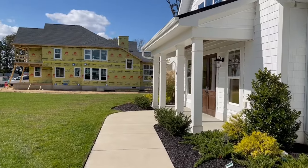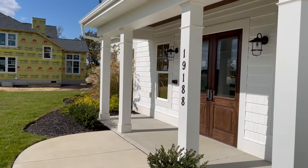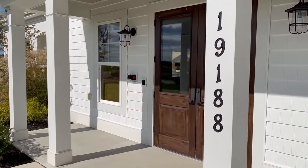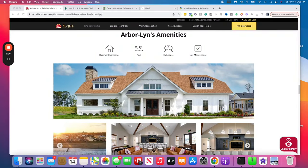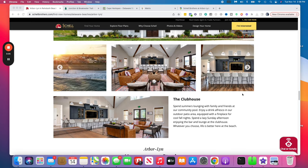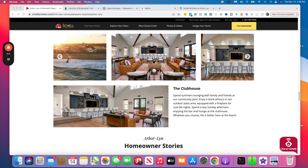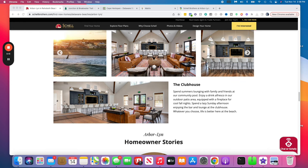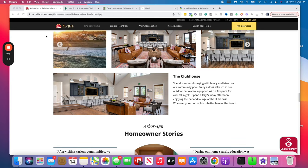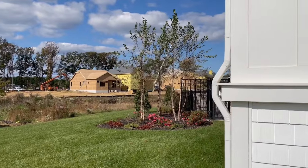So we're rolling back towards the entrance here to the clubhouse. This clubhouse is very nice. They actually have a full bar area inside, a lounge area that you can use as a community owner. Of course, you can host parties there if you'd like to, but the pool is located right in the back. And off to the side is an outdoor grill and chill area, is what I say. I'm going to show you in the video just a little glimpse of that.